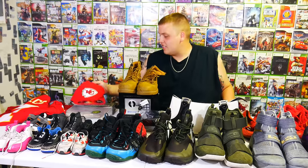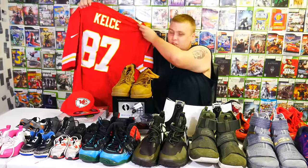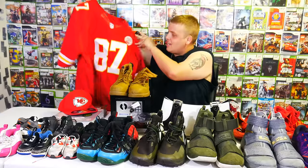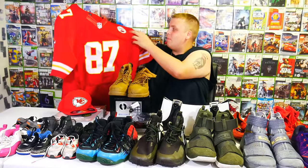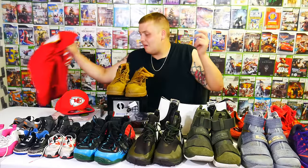We ended up finding this in the clothes, a Kansas City Chiefs hat, along with a jersey. And I'm 99.9% sure he's still a tight end on the Kansas City Chiefs, so maybe I'm wrong, I don't know. But this is another Nike authentic NFL jersey with the patch up here, so I'll probably sell the hat and the jersey together as a combo, because, I don't know, they go together.